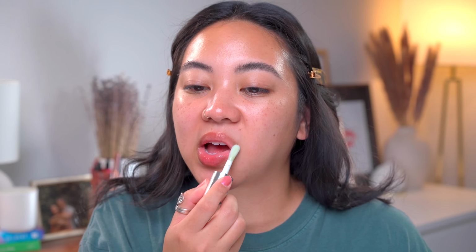I don't think it has any plumping, tingly feeling to it, at least I don't remember, but I love the way this smells. It's pretty much sheer, it doesn't go on green. However, as I put this on while I was doing my makeup, I felt like my natural lip color was being enhanced. Like the pink in my lips was even more pink. I don't know if the gloss was just bringing out more pigmentation from my lips or if this was actually doing anything. Either way, I'm really, really enjoying this.